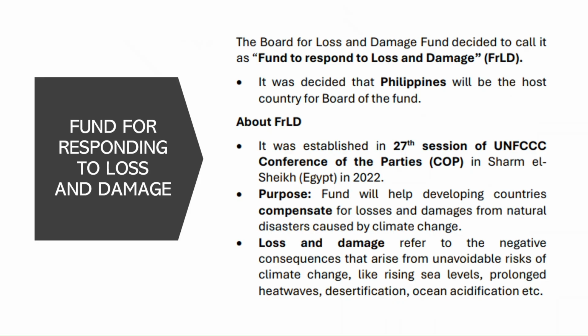Now there is news on the fund for responding to loss and damage. The board for the loss and damage fund decided to call it the Fund to Respond to Loss and Damage, FRLD. They have also decided that the Philippines will be the host country for the board this year. Now, what is this FRLD, or Fund to Respond to Loss and Damage?